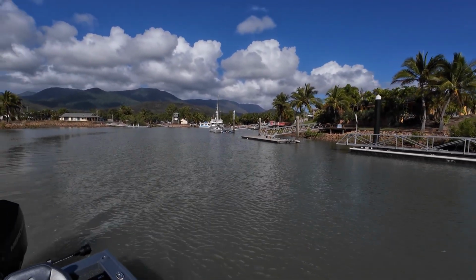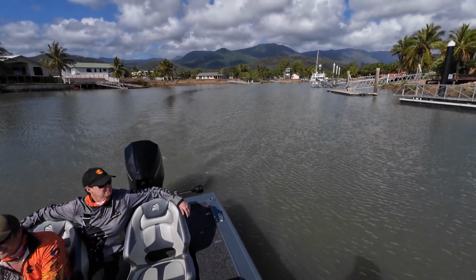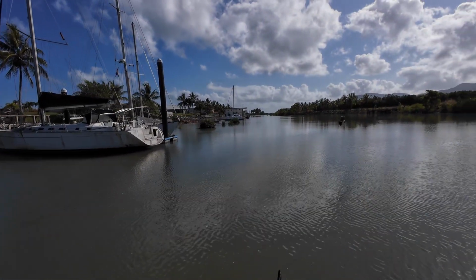We're going to head over to the island. We're doing some product testing on the boat. We're just sorting Kai's boat out, sounders and that sort of stuff. So we thought, we've got a couple of hours up our sleeve, let's go do a bit of fishing.